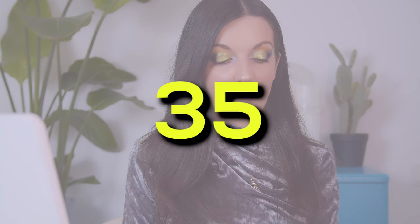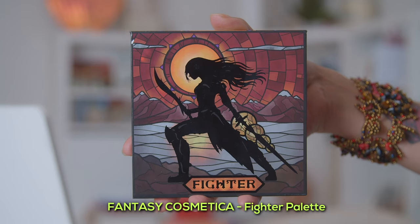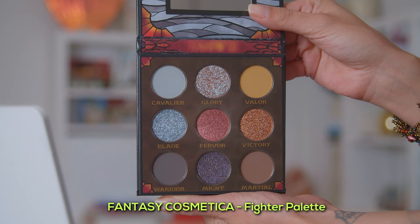Number 35 in my ranking, and that one is going to go to Fantasy Cosmetica, and this is the Fighter palette. This color story really is like warm shades meeting cool tone shades. And usually I like it, but I don't like it every time. Especially because this mustardy yellow just did not look very flattering on my eyes. I wish this could have been something else. At the end of the day, they are a little bit too similar.